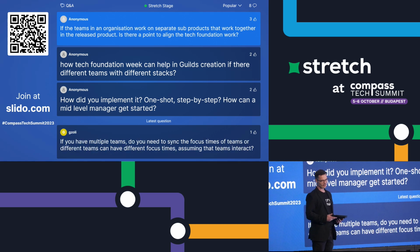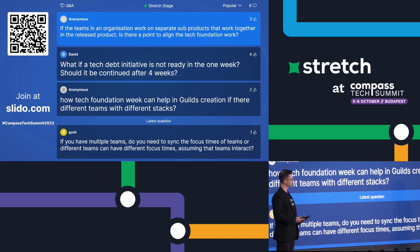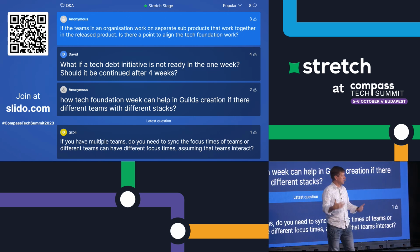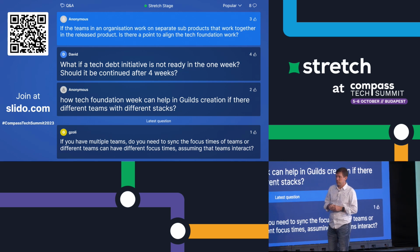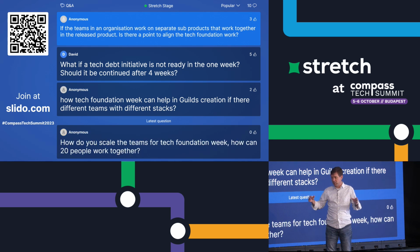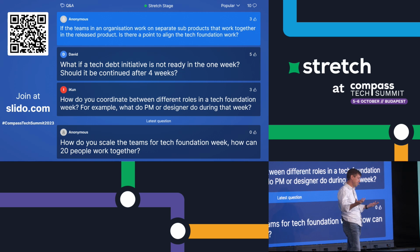If the teams in an organization work on separate sub-projects that work together in the realized product, is there a point to align the Tech Foundation work? What do you make of that? Yeah, I'm assuming working on sub-projects of bigger Tech Foundation work is the question here. The point is during one of those Tech Foundation weeks, you just have to plan it ahead of time, right? So let's say a big project has components A, B, and C. Different groups are working on that. Maybe they're working on that for a couple of those weeks, and then the third week is planned out for that to come together. Okay, that would be my best advice.